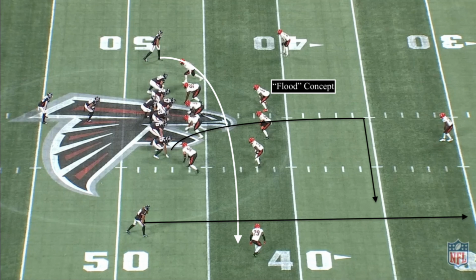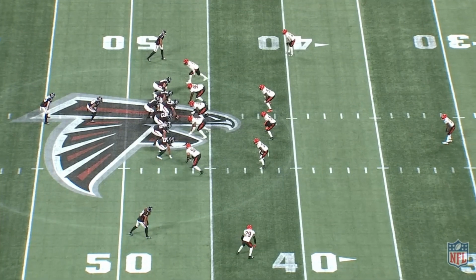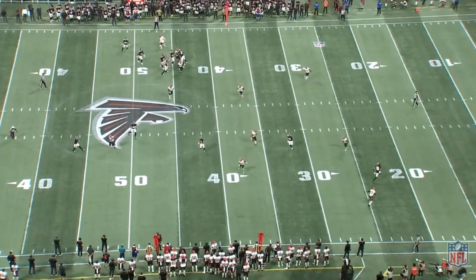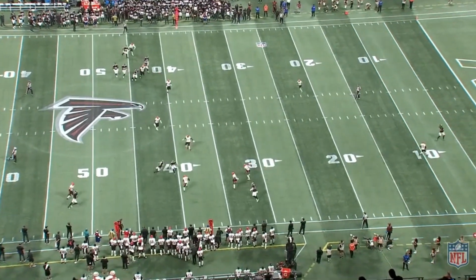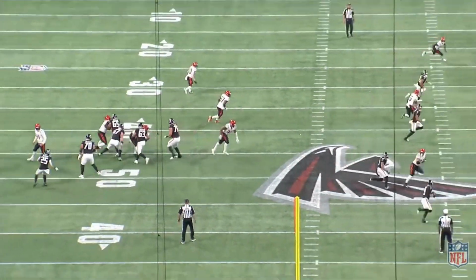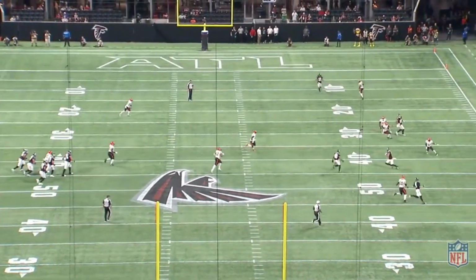Here, we're working this drag short and out in the intermediate, and this go route in the deeper portions of the field. Ridder's going to get the ball to Drake London on this drag route coming across the field. London is going to pivot and get upfield and do the rest himself. Due to how strong of a run game the Falcons have, defenses have to respect the run plays, and it's going to maximize their ability to use the run to benefit their pass.